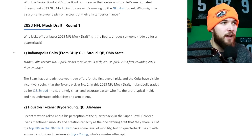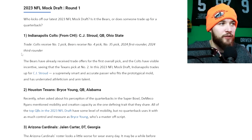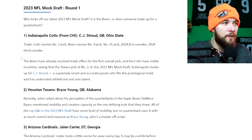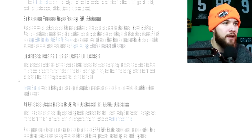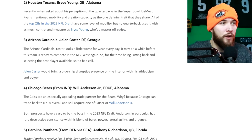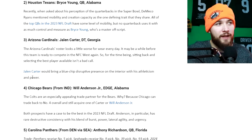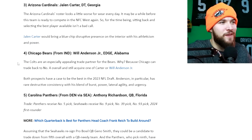Quickly, we're going to go over the picks before the Packers. The Colts traded with Chicago, selected CJ Stroud. Could definitely see a team jumping into the first spot to grab Stroud or Bryce Young there. Texans take Bryce Young at 2. Cardinals, Jalen Carter at 3. The Bears, Will Anderson at 4. Honestly, would be a good trade for the Bears to drop from 1 to 4, pick up that draft capital, and still get someone like Will Anderson. I would hate that, obviously, because no one wants to see the Bears succeed.